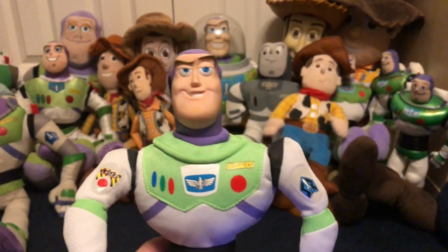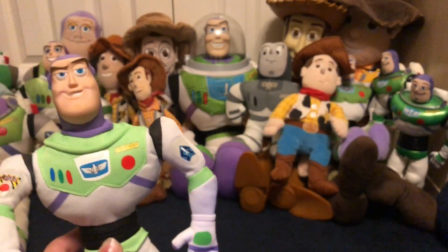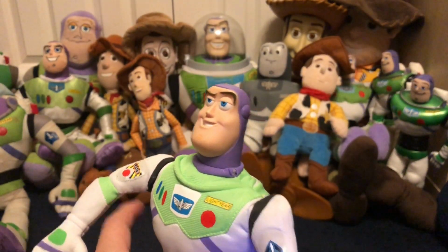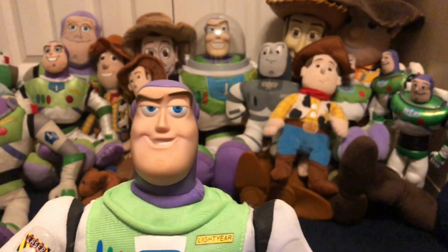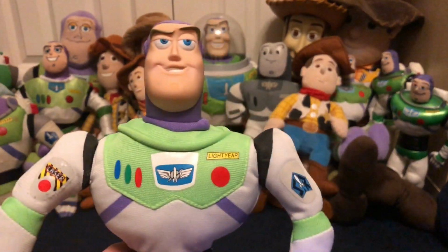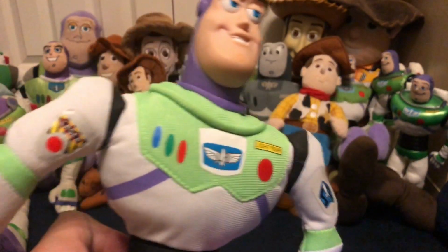Oh boy. Here we have the Adventure Buddy Buzz Lightyear. This is the smaller scale, like 12, 13 inches. There's also an 18-inch variant, which I do not have because he's quite rare. And the rare 150-ever-made 36-inch variants, which are like $600, which I do not have at all. So yeah, he's got a lot of stickering and decal work on the sides here.